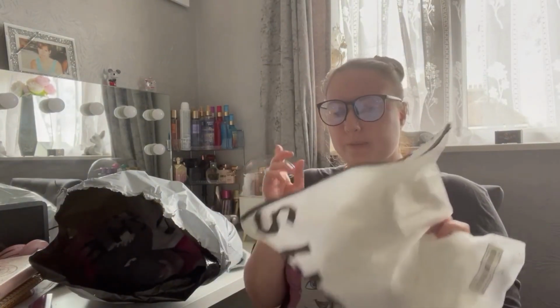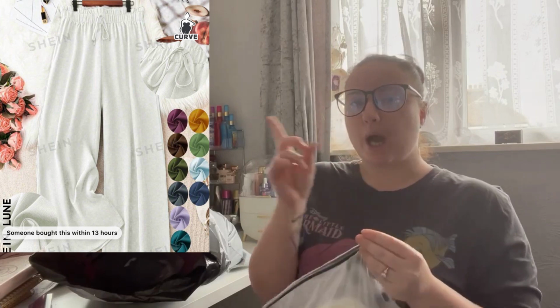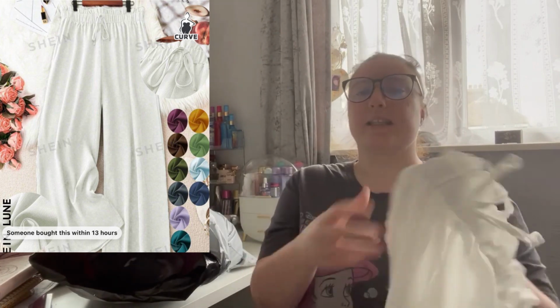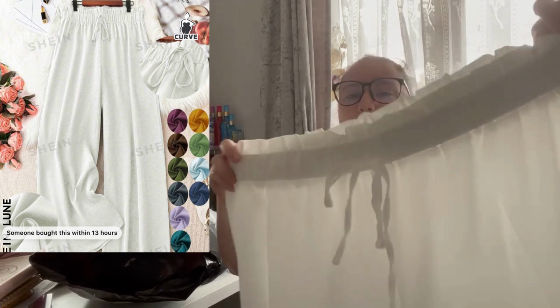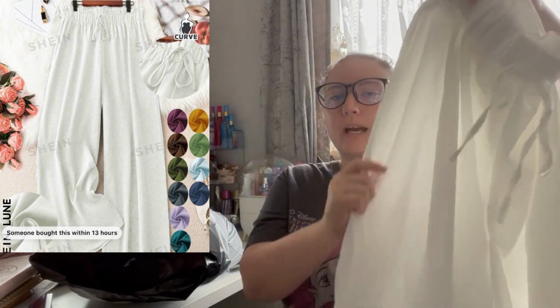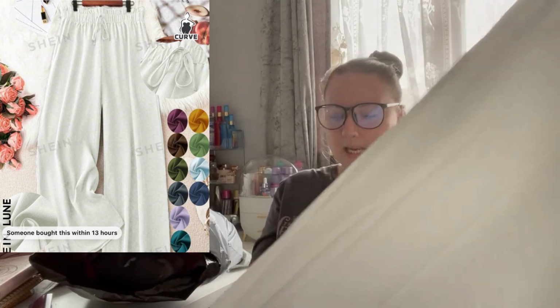So this next one I got in a size 2XL. Now these are exactly the same trousers as the black ones, but obviously they're in the white version. I will pop the picture up on the screen so you guys can see a lot better. These are just exactly the same as the black. These are the paper bag waist trousers. Obviously they are like little linen trousers, so they'd be very good for an evening.